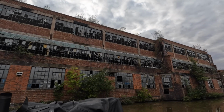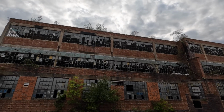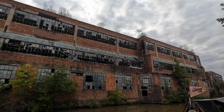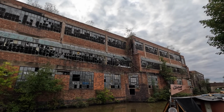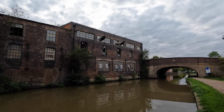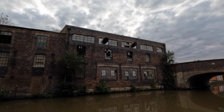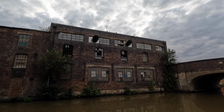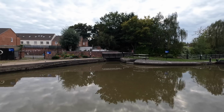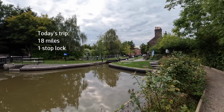God, shame to see old mills like that, isn't it? It would have been a proper hive of activity. Taken over by the pigeons and the graffiti artists now. And what we made in there. Salty's really good. Looks nice.